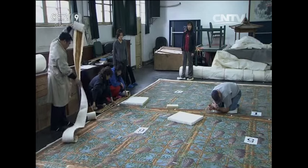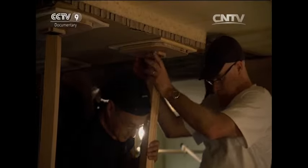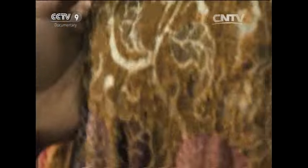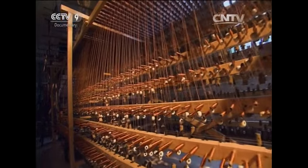2 years into the restoration project, the team of experts face more challenges. How to restore 200-year-old silk embroideries, of which less than one-third remains. And how to remount the previously restored murals onto their original walls and ceilings.